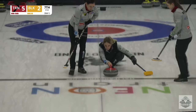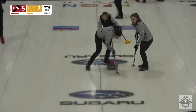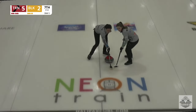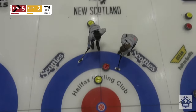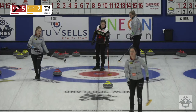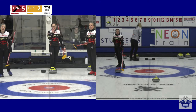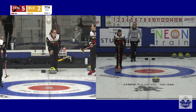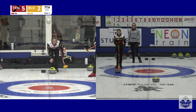I noticed Silvana, she's just throwing, I don't know that she throws peel. I think she just throws solid hit, you know? But she might be playing a nose hit here. I think she's hitting to stay. But she doesn't throw the same peel weight that Alina and the others throw. I'm not sure if Silvana plays in mixed doubles or not, but I know Alina definitely does with her partners.